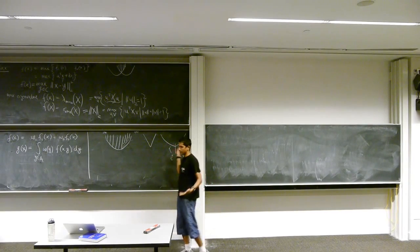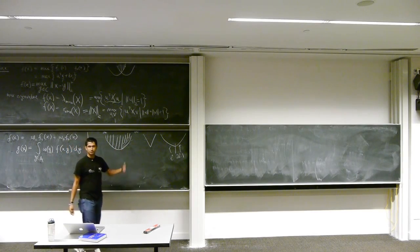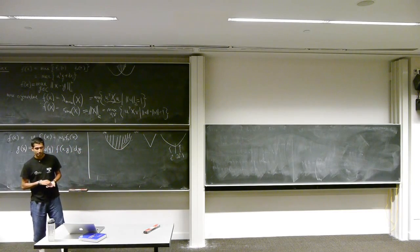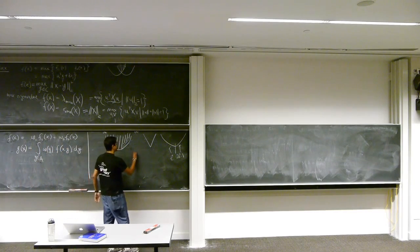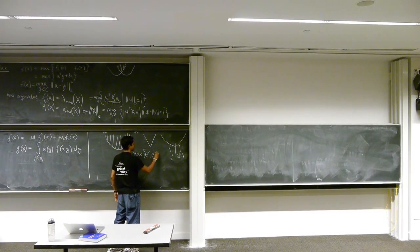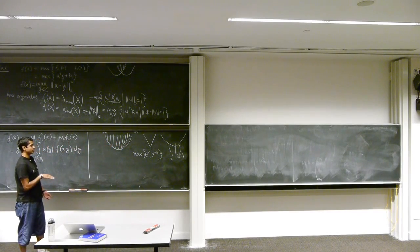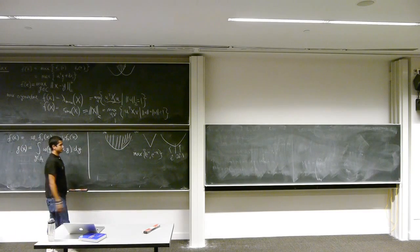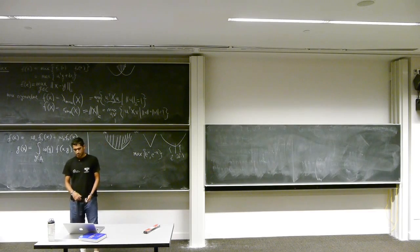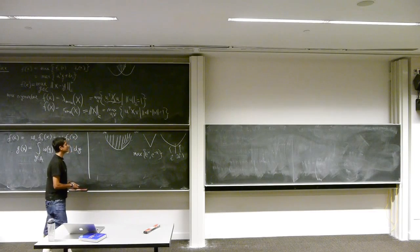This function is strictly convex, just not differentiable at 0. You can come up with many more, but this is true for strong convexity also. So it could be strongly convex as well, and the same thing would hold true. Similarly, for example, the max of e to the x and e to the minus x is going to be a convex function, but it's not going to be differentiable at 0. Okay, just keep that in mind.